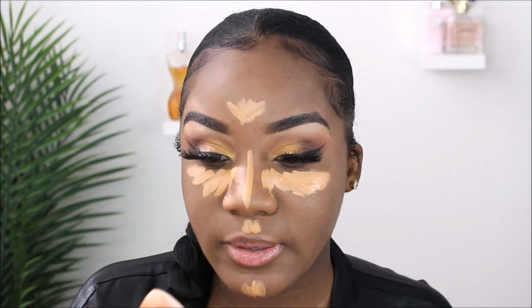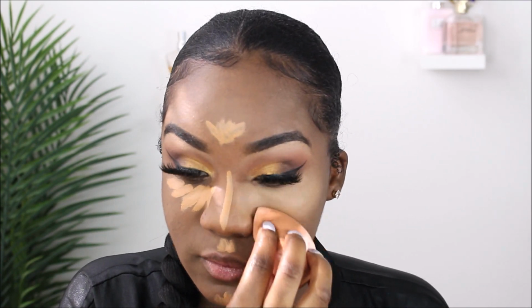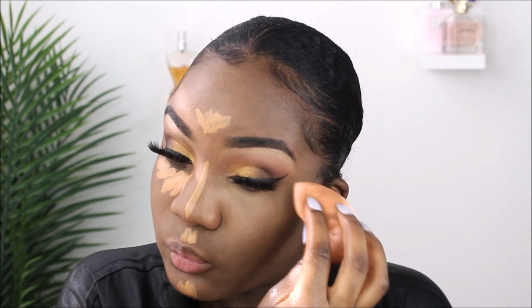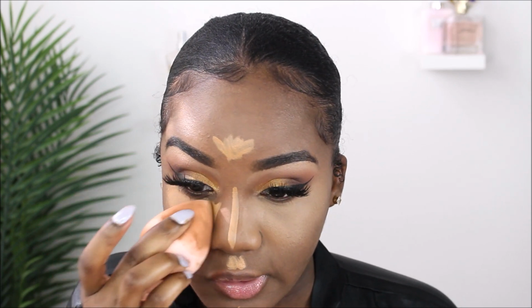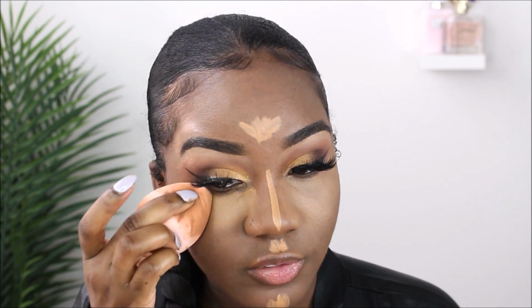And we're just gonna blend it out. So like I said, with this concealer, it's not as full coverage. So if you do want a more full coverage look, you can obviously go in with another layer. I think I'm gonna leave it like this. That foundation though, I feel like really threw off this whole look.